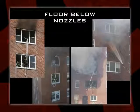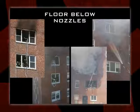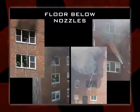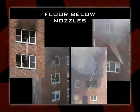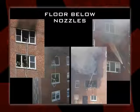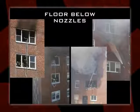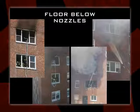Floor below nozzles. Here's something that we couldn't really extensively get a look at in the laboratory because we didn't have a floor below. We looked at laying in front of the window and shooting the water in. Here we had the ability to take tools that were in the minds of firefighters and welded together in their spare time and made on their own, and get an idea of what these things could do, how we can implement these floor below nozzles and what impact they can have.